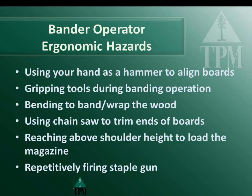Using a chainsaw to trim the end of the board, so you've got lots of vibration. Chainsaws create lots of vibration, which reduces blood flow in your extremities, which are your hands. Reaching above shoulder height to load the magazines, and repetitively firing staple guns.